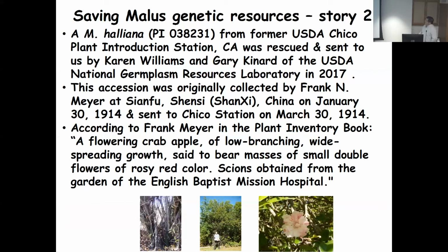Somehow, colleagues from the National Plant Germplasm System, Gary Kinard and Karen Williams, were able to go to Chico Station, identify the material, and then the budwood was sent to us for preservation. It was very interesting. This is a multi-petal, layered-petal crab apple, a wild apple material. So it will be interesting to see how it looks right here in Geneva, New York.